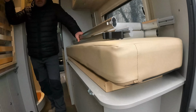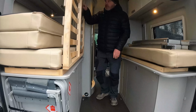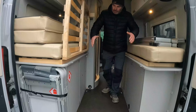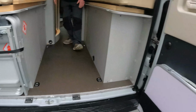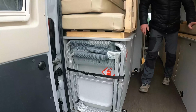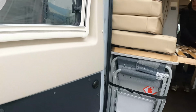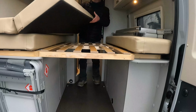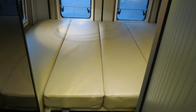So we have got a bedroom area at the back. Is it getting colder by the minute? It's just getting colder. So again, good storage for storing your bikes or anything like that. Put your bikes inside, you've got a couple of chairs there, you've got a table there. More storage, we've got the gas bottle which goes in there, behind your chairs. And then I'll drop that down. That will make a transverse double bed. Flop that over, and now we've got a transverse bed. So it's 4 berth, 4 belts, and it does what it says on the tin.